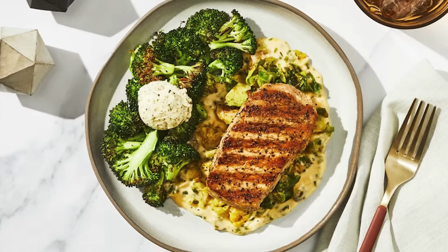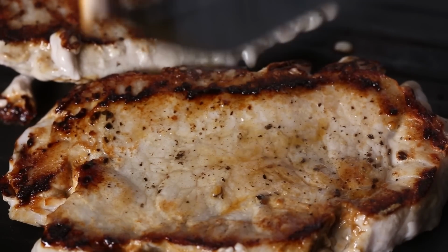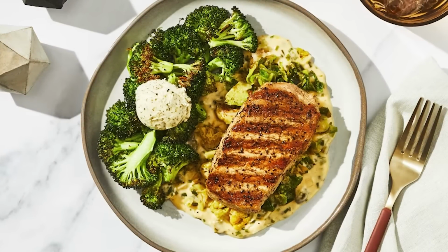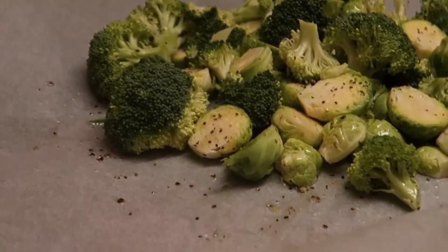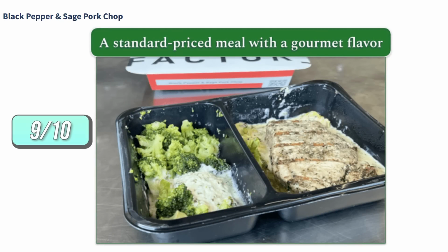And lastly, I tried the black pepper and sage pork chop. And let me tell you, I've had some amazing grilled pork chops before, but the ones from Factor really come at a close second to some of the best I've had. Super tender and juicy, and the Brussels sprouts and broccoli really well cooked as well. I really enjoyed the dish. I'd rate it a 9 out of 10.